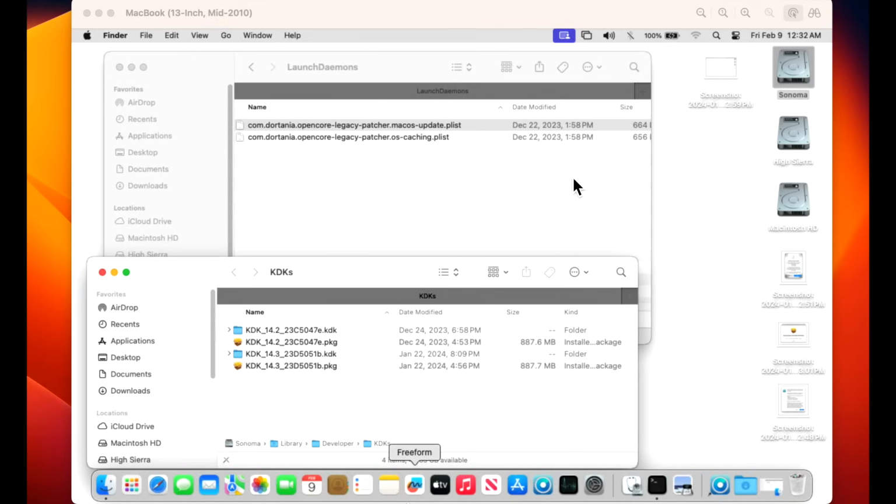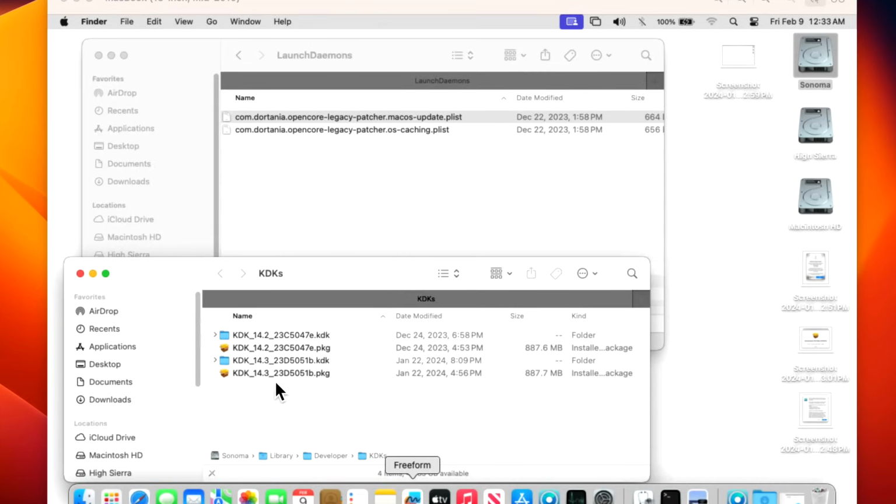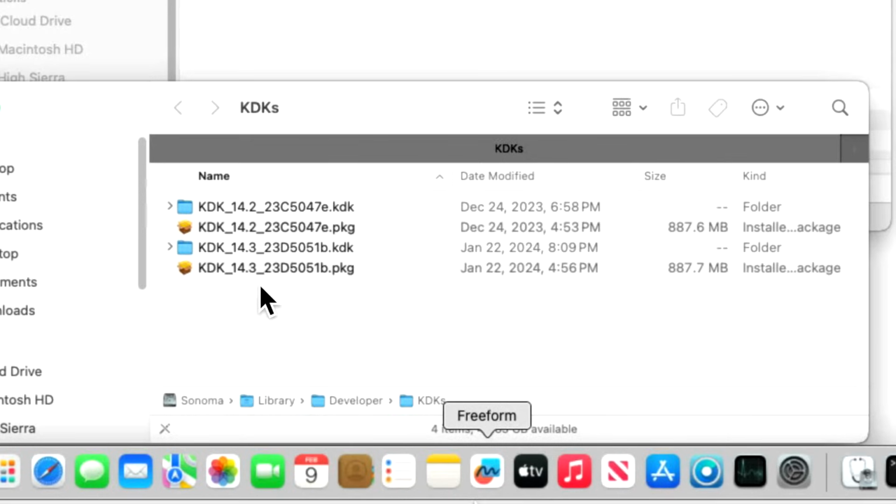The automatic patching system did not come up after the update either, so this machine was having a bunch of issues. That's what I'm talking about now, because I want to be able to help you get through these issues so you can fix your Mac. If we look in here, we don't have the latest KDK. We have the 14.3 and it's a beta version, and you can see the last date modified. Now that should work, but you want to use the latest KDK that's production.